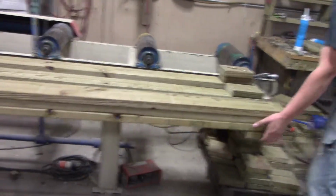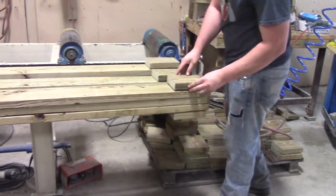Say, why do you put this anchor block? Yes. Yes.